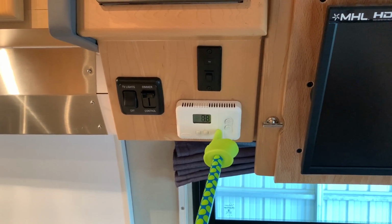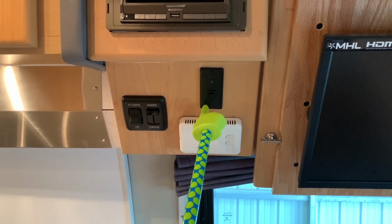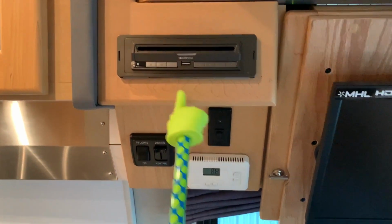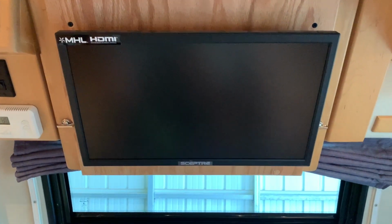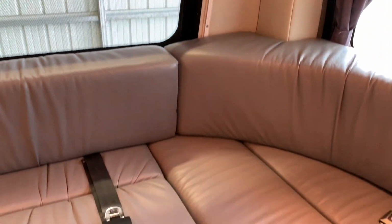Thermostat for the propane furnace as well as the rooftop air conditioning unit. Inverter switch for the rear TV back here. DVD player. And we do have a 19-inch flat screen TV mounted right there. Again, nice and clean.